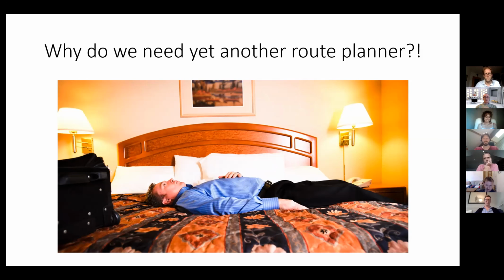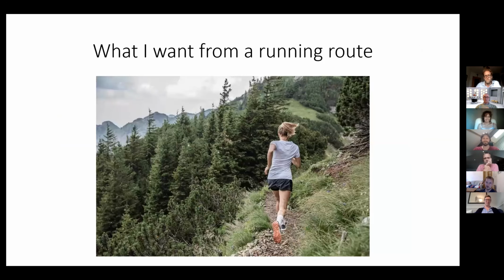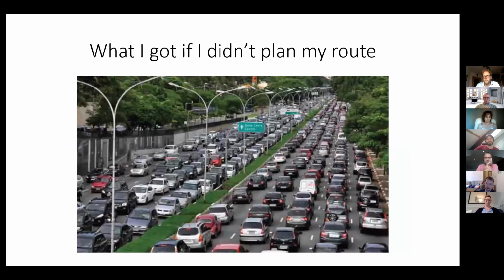And what I'm looking for from a run is something like this. I like the trails. I like outdoors. I enjoy the scenery, especially when I'm in a new place like Australia or New Zealand, and I've never been there before, or basically anywhere unfamiliar. So this is what I want, but if I'm not careful, this is what I frequently get.